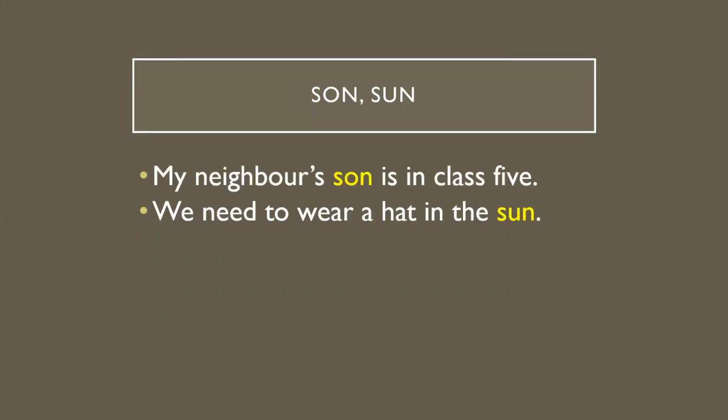R-O-D-E and R-O-A-D. What about S-O-N and S-U-N? Easy one? I'm sure it is. S-O-N is son, a boy, my son. And S-U-N is the sun in the sky. Okay, the sun that gives us warmth. How will you use them in sentences?